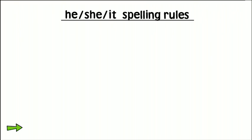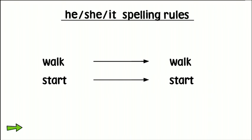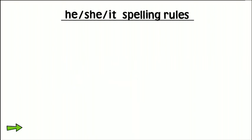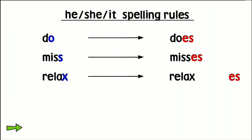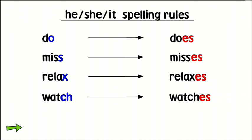Here are the present simple spelling rules for he, she, and it. We add s to most verbs. We add es to verbs ending in o, s, x, ch, and sh.